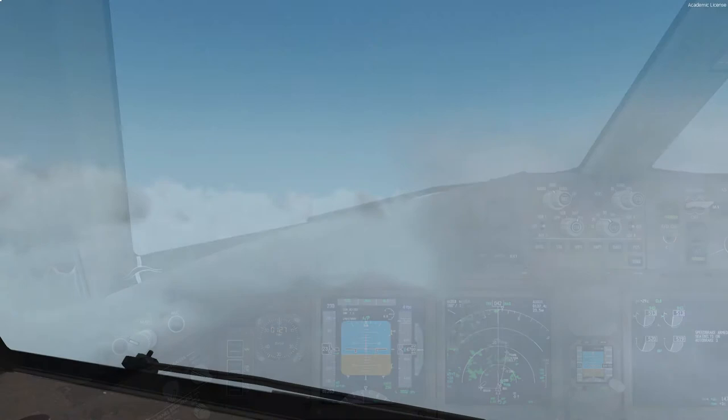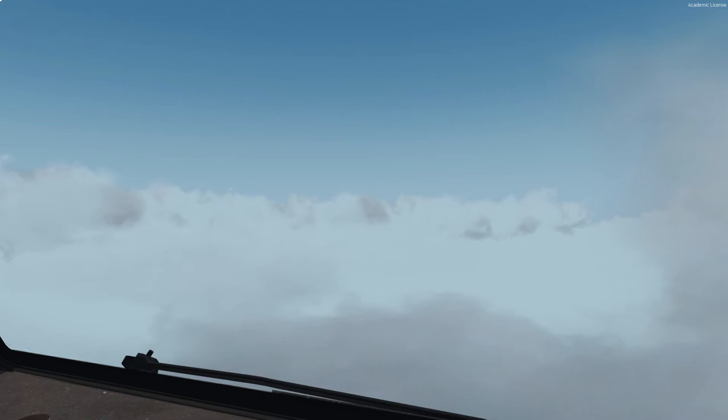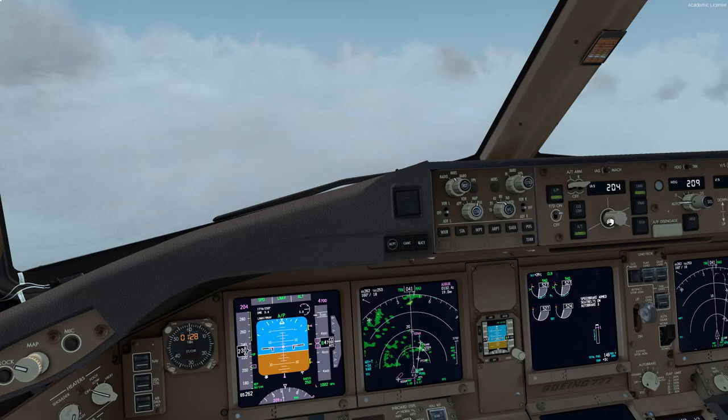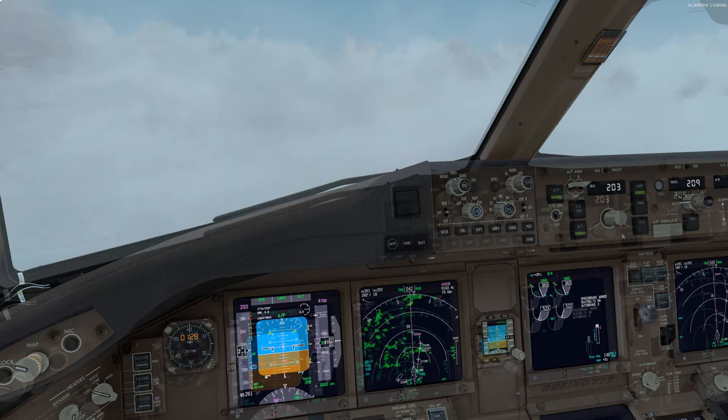Easy 402 with a good rate of descent. Descent flight level 80. Good rate of descent. Flight level 80. Easy 402. Flaps 1. Speed checked. Flaps 1. Descending to 4000, China Eastern.